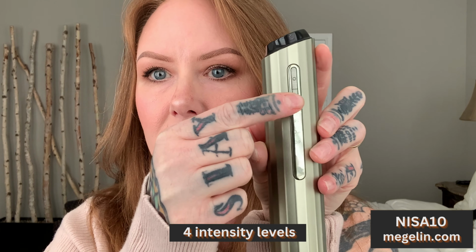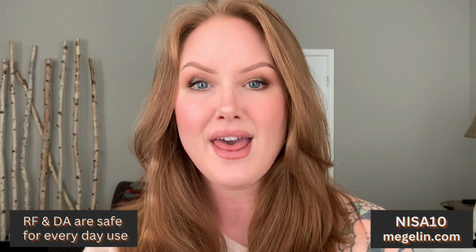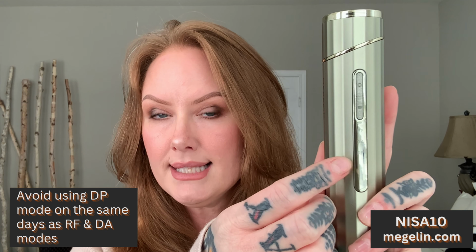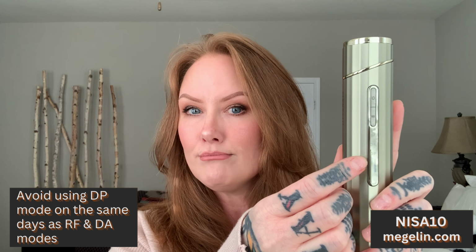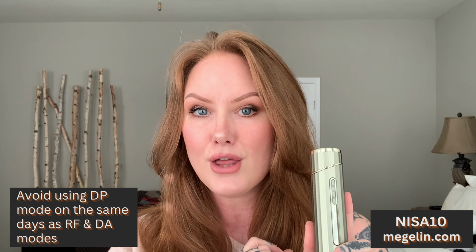And then one more push takes it down to the DP or deep penetration. This right here is the setting that you're going to use for this amazing mask. So we have the RF, we have the EMS, and we have the deep penetration. This button right here, this is how you change the levels. These two modes, they can be used every day. However, the DP mode, this is the deep penetration mode. This mode should not be used on the days that you're using the other two modes.